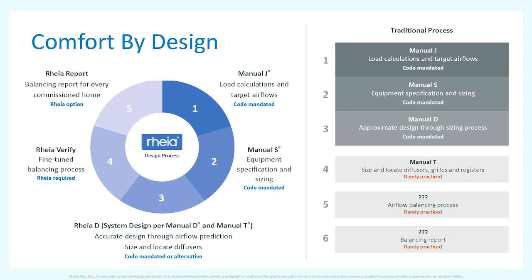And our method is a more circular approach. We do Manual J and Manual S as is done today. That's required by code anyway. And that's what we need in order to do our design. So our version of Manual D, or Rheia D, if you like, is to design to a more accurate airflow prediction. Because we know what the losses are along our ducts on a duct run, based on the roughness factor of the duct when it's installed, based on the components and what their losses are, what an elbow loss is going around a 90-degree turn, and what the boot losses are and the diffusers, we can actually make some pretty decent predictions on what the airflow is going to be at the end of each duct. And that helps us figure out exactly what to expect when the system's installed.